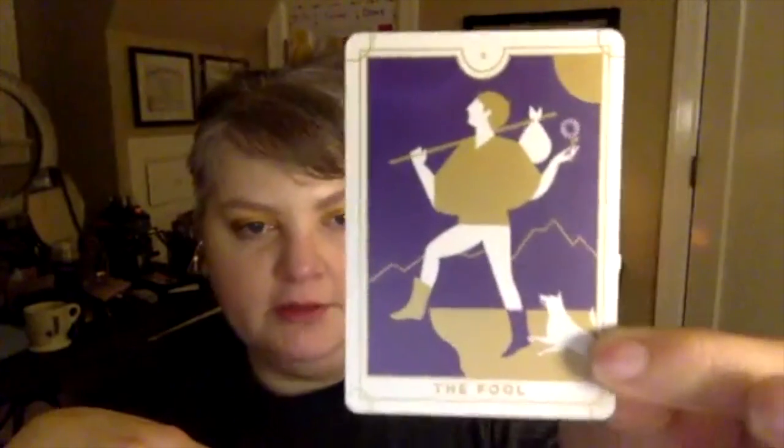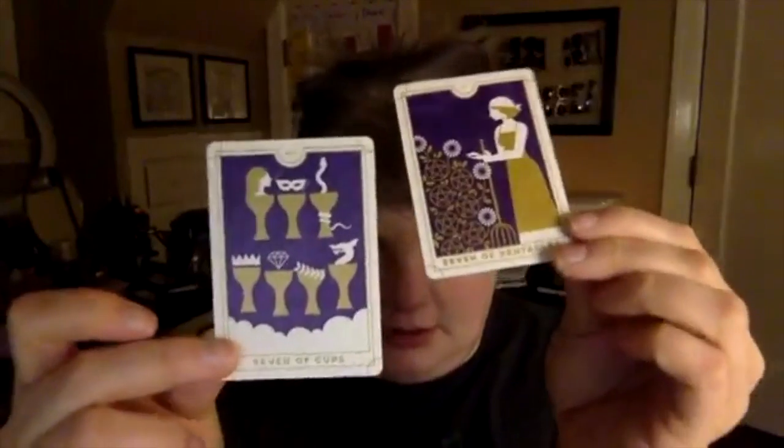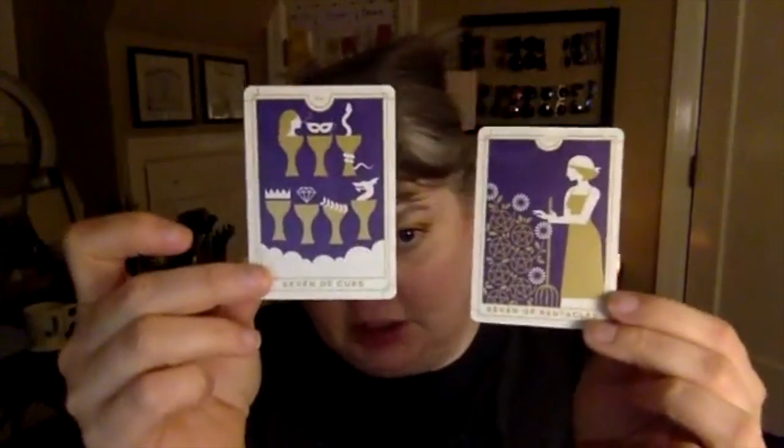Here's an example of one of the pictures on the Everyday Tarot. This is the Fool. This is card 0 from the Major Arcana. Fool's a pretty familiar card. And there are only 3 colors on this. There's the purple, the gold, and the white. And you can see that all of the different cards use these colors to create these very stylized, simple shapes, but they're very pretty. And they also depict the original artwork in the Rider-Waite-Smith deck very, very well. So they're a very traditional deck in that sense.